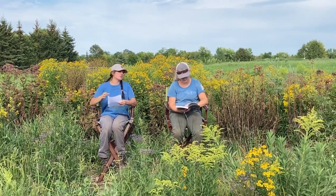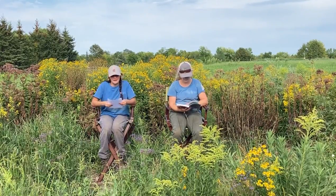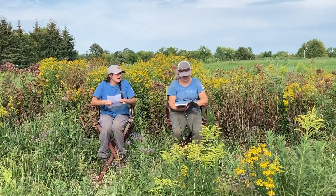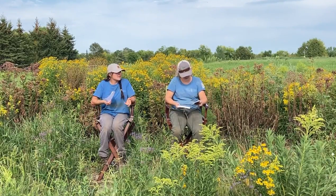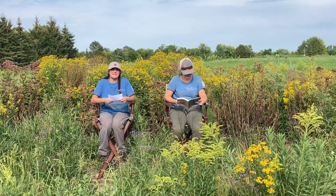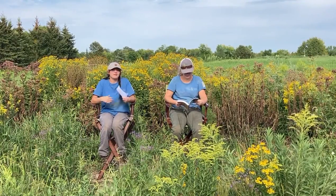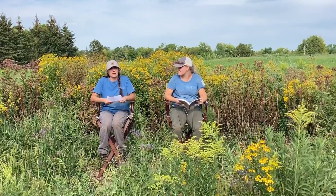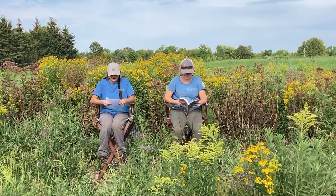And she provides more than one native alternative for each non-native ornamental, which I thought was really good to give you some variety. I've personally never read or found a book like this, and Sarah mentioned to me that she found it actually at Costco, which I think is great because just getting it out there. We wouldn't think that you'd find a guide like this at a grocery store or a common store, but it's really great to hear that it's getting out there.